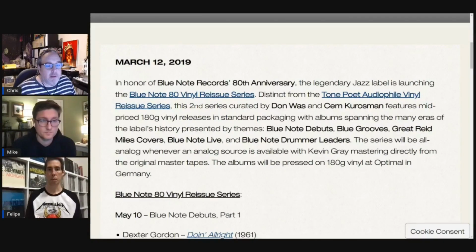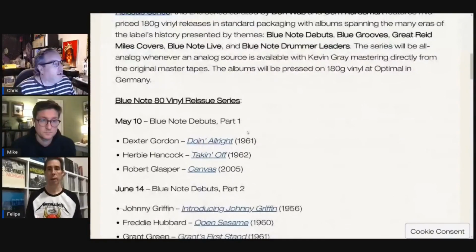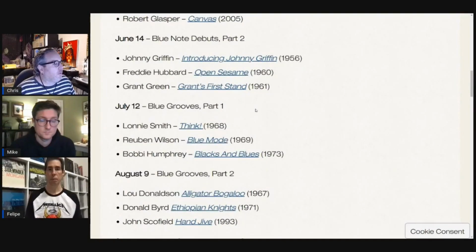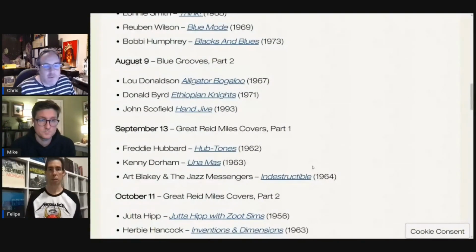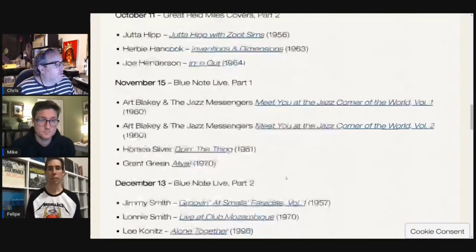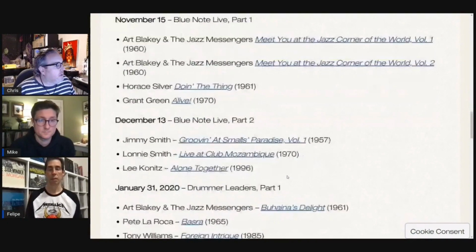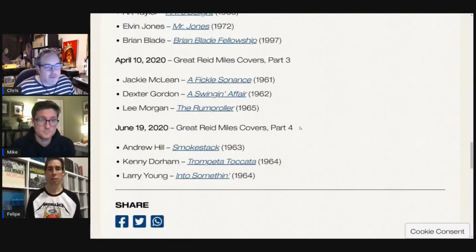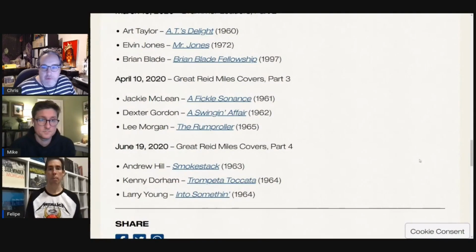So they were releasing these in chunks back then because the vinyl craze hadn't really quite hit yet, so they could do that. So they had the Blue Note debuts. The first drop was 3 records that were the first for the artist on the label, right? And they did the same thing for the second drop. Then they had 2 Blue Grooves, which were groovy kind of soul jazz stuff. After that, we had Great Reid Miles covers, a couple of those series, and then 2 series of live records, which is awesome, right? Mm-hmm. And then Drummer Leaders 1 and 2. And then again, they finished off the original version of the series with more Reid Miles covers.